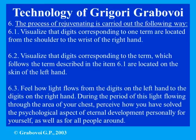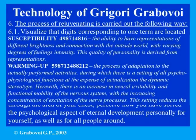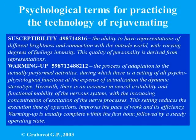Which number sequence is located on the right? This sequence is the first one, and the light reflected from the second number sequence, from the left hand, comes back to the right, which follows the first one. That's how information flows in the author's book, and we follow step by step from one term to another. So, we select the number sequences.